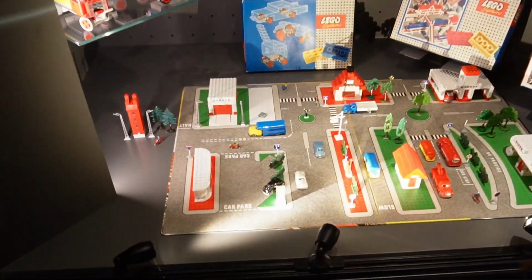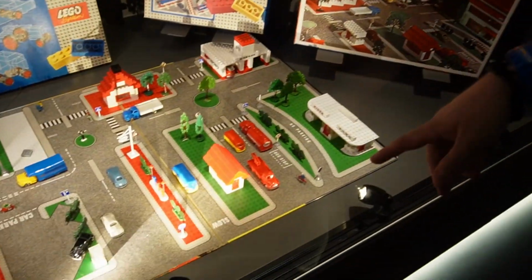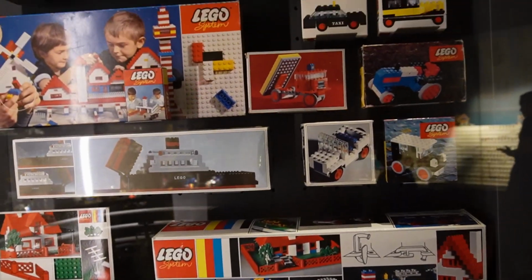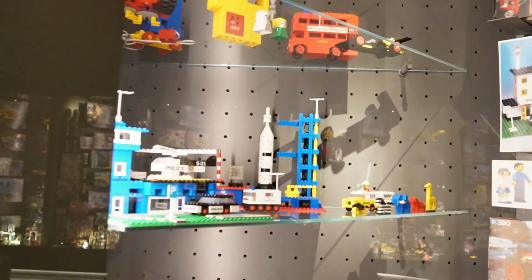Oh my gosh. So there's the play mat we were looking at over there. Here's another one right here. It's so cool too. It's kind of like a board game in a lot of ways. But all of these original boxes in pristine condition. So that's from 58 to 71. 72 to 77 over here.